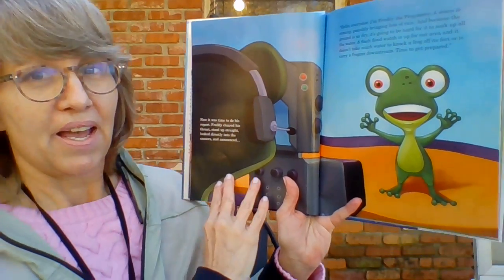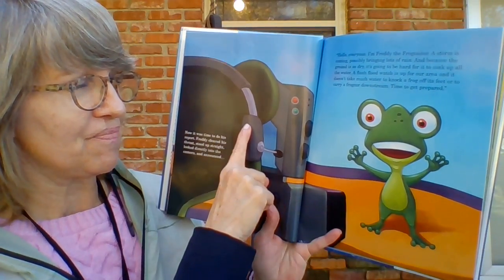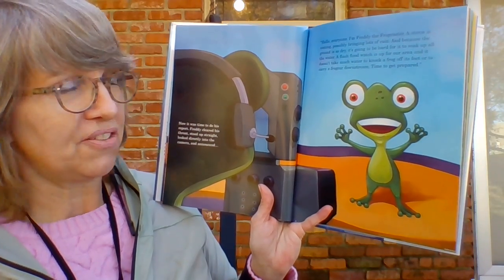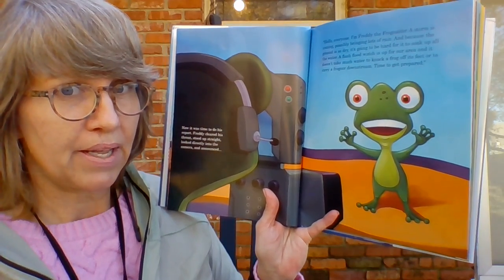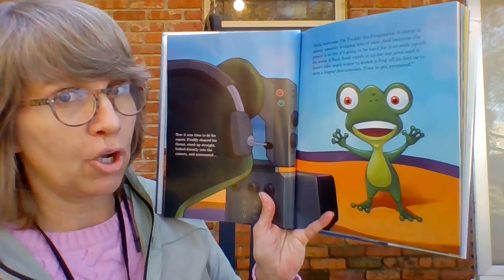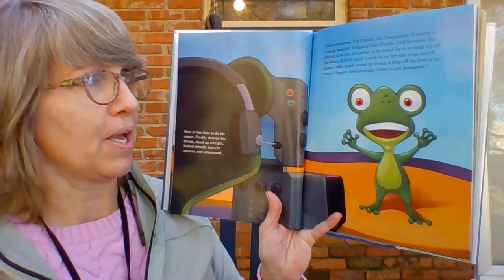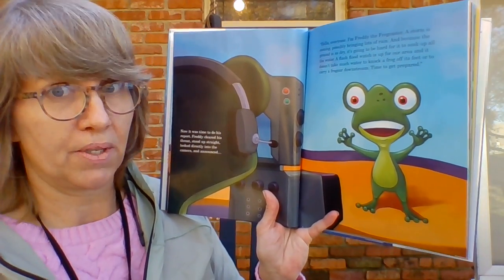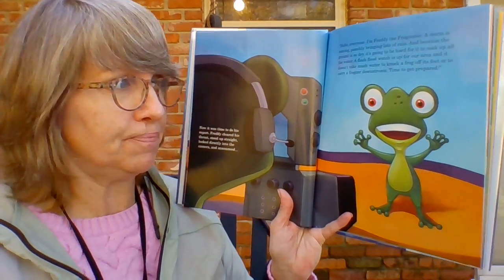Freddie cleared his throat. He stood up straight, and he looked directly into the camera, and he announced, "Hello, everyone. I'm Freddie the Frogcaster. A storm is coming, possibly bringing lots of rain. And because the ground is so dry, it's going to be hard for the ground to soak up all the water. A flash flood watch is up for our area, and it doesn't take much water to knock a frog off its feet or to carry a frog car downstream. Now's the time to get prepared."